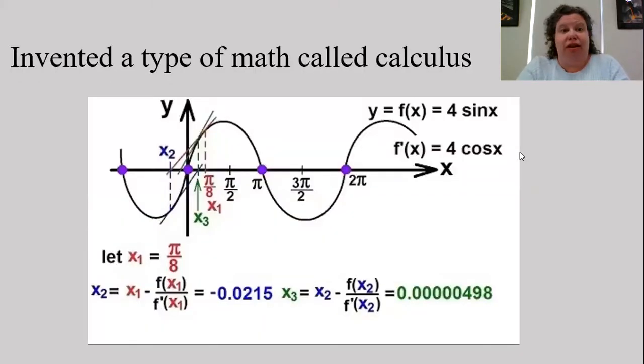Like I said, Newton loved math, and he actually developed and invented a new type of math at that time, and it was called calculus. And what calculus does is it helps to measure irregular shapes and curves for different objects.